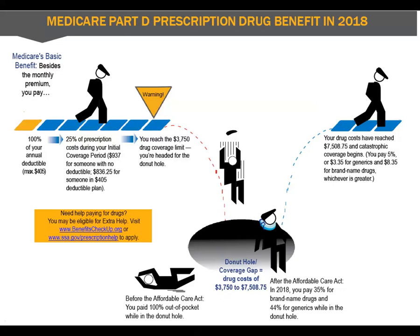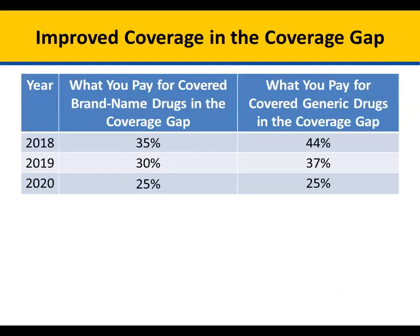All right. So as I said, due to the Affordable Care Act, the donut hole or the coverage gap is closing. So it will be completely closed January 1st, 2020, which is a very important date.